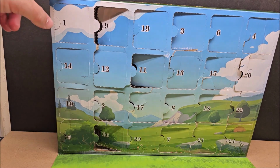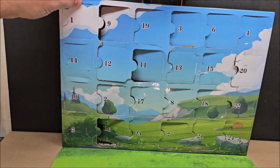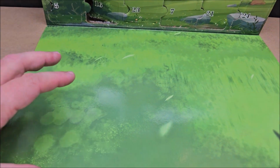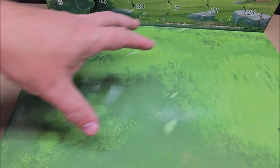So we're going to get this more stable here real quick. Let's get it stable. Okay, so let's put it down here. What we're going to do, folks, is put the piece here and talk about it for a second. Just going to put all our bugs here.